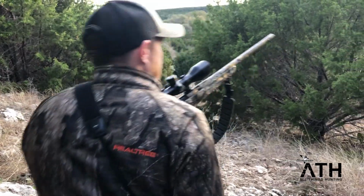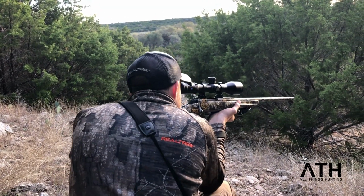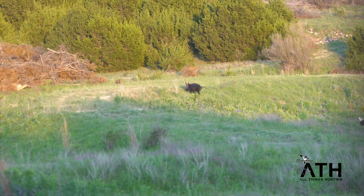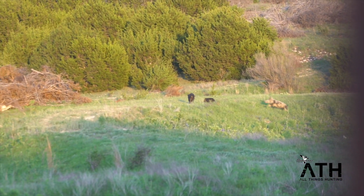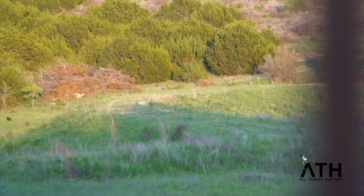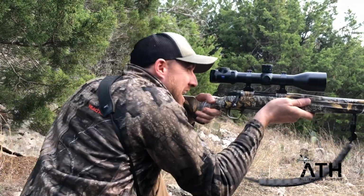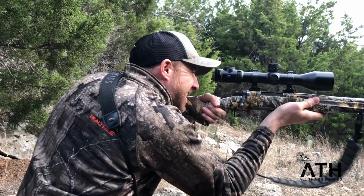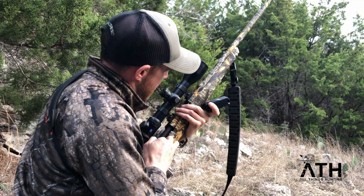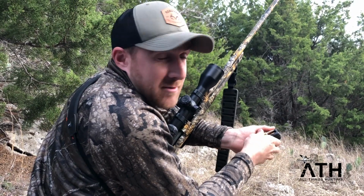I'll shoot the big one. One down. Y'all don't run too fast. Whew. That's one hog. It's not gonna be messing with us no more. That's a big one.